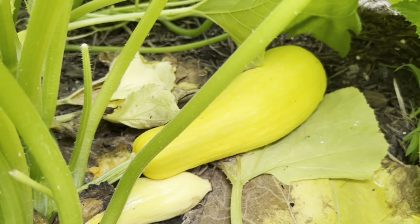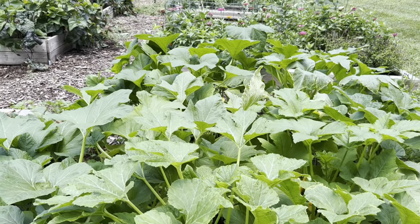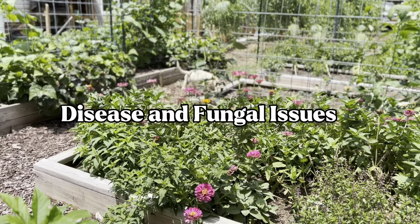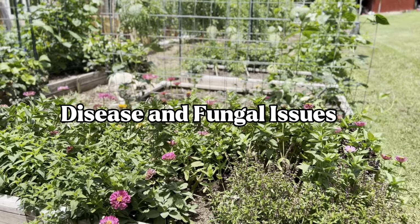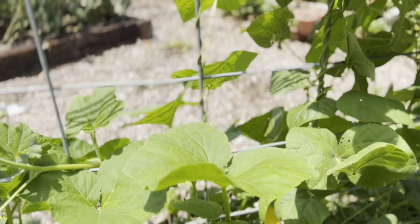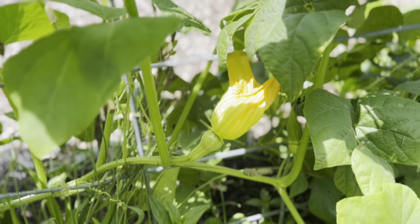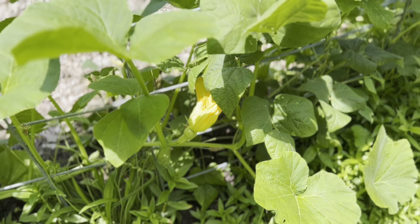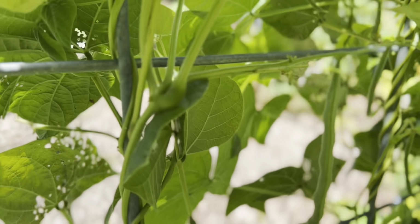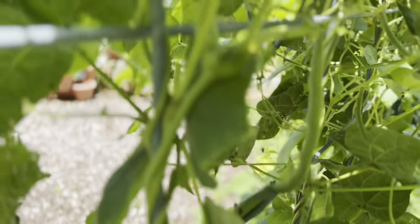The next big challenge that gardeners tend to face is simple disease, fungal issues. These kinds of things can really cause frustration for even the most experienced gardeners. Fungal issues and blight can quickly spread from plant to plant and wipe out your crop. Once disease and fungal problems set in, they can be really difficult to treat. So the best cure is really prevention. So how can you fix it, or better yet, avoid it?